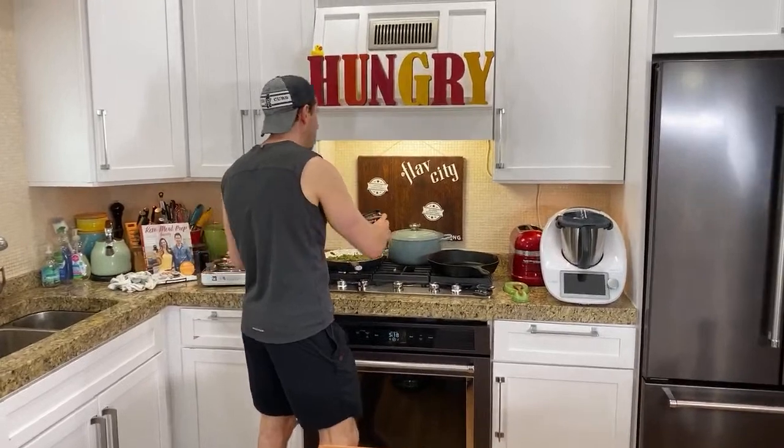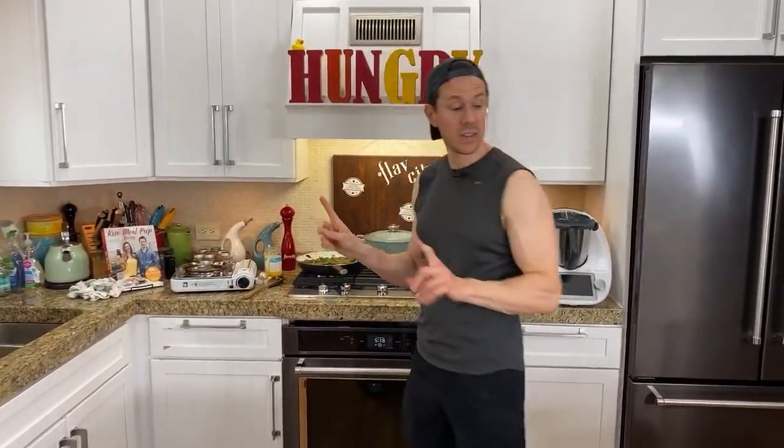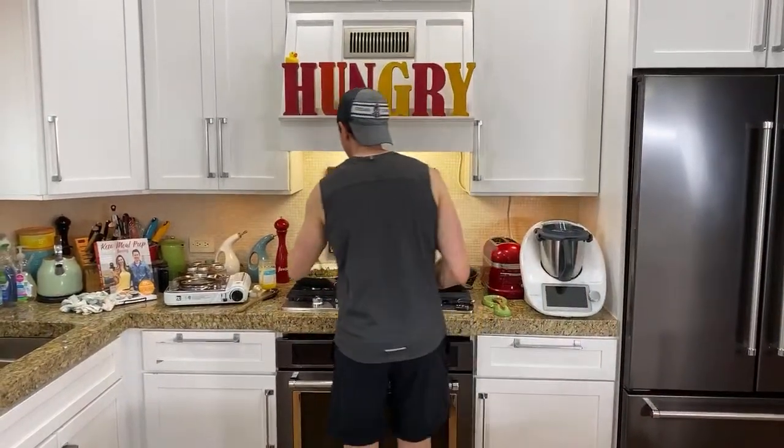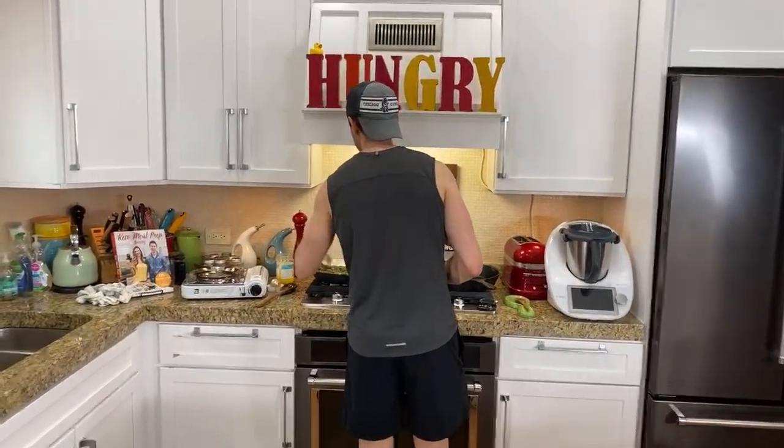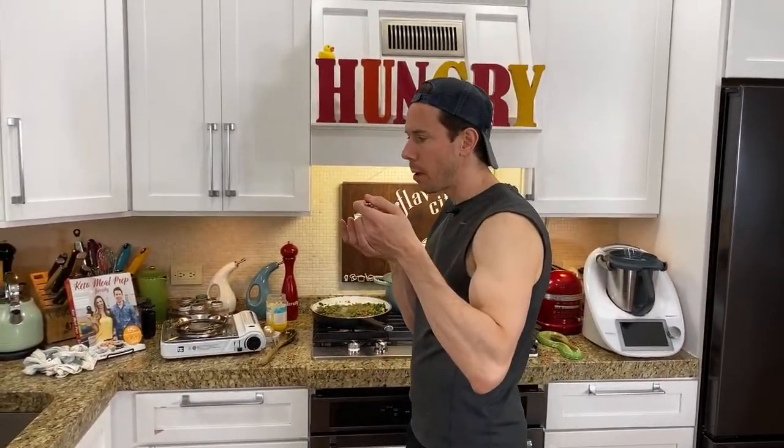And then we'll cook it. 5-10 minutes. No more than that, but I guarantee it needs a little bit of salt. Oftentimes these grain packets are a little bland, and even though I put the pesto in there, I can guarantee it needs a little salt.